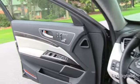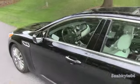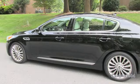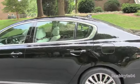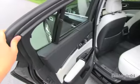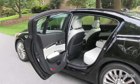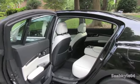And we'll go ahead and check out backseat room, and the different amenities that you can get with the available VIP package. The best part about the K900 are the rear seat amenities and impressive accommodations. There's a ton of leg and headroom, making it the perfect environment to stretch out and relax after a long, hard day. Like the front, everything is also wrapped in leather for the most part, including the doors.